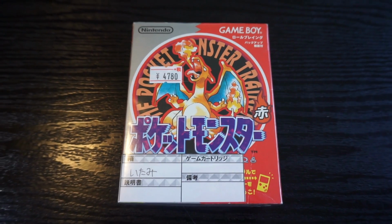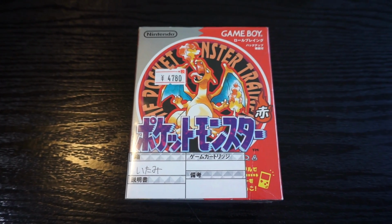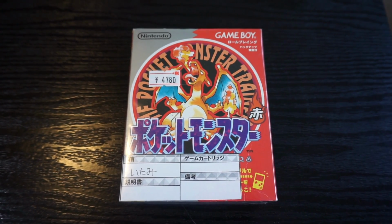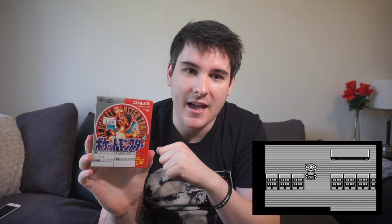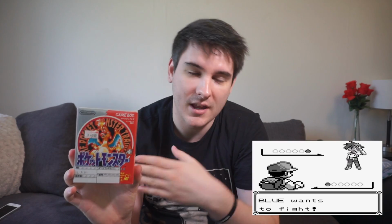Next up we have Pokemon Red, or as they like to call it in Japan, Pocket Monsters. Now this one is in such a nice condition. It's in the box, it has the manual, it has all the little slips inside, and the cartridge also. Now we had to pick this one up. I mean, this is part of our childhoods. Most people have played this game and loved it and been absolutely addicted to it. Played it at school, wherever you went, you took your Game Boy and you played this game.